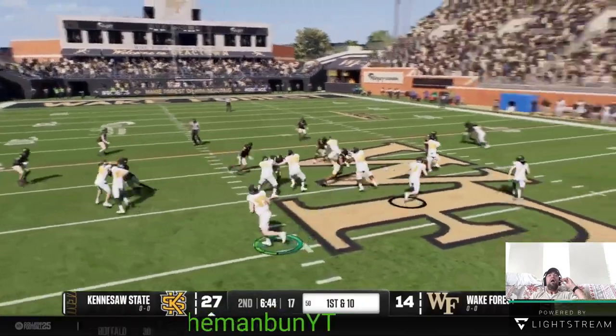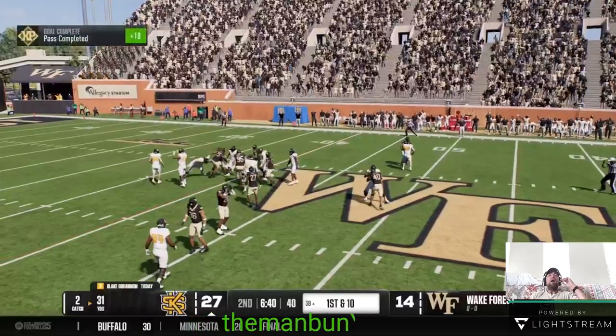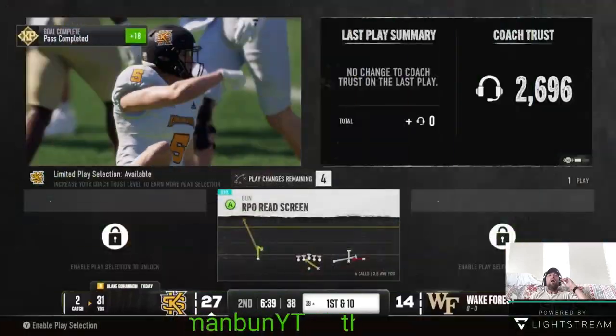29 Philly. Quarterback flips it ahead quickly to the receiver. And he's brought down after a nice gain.